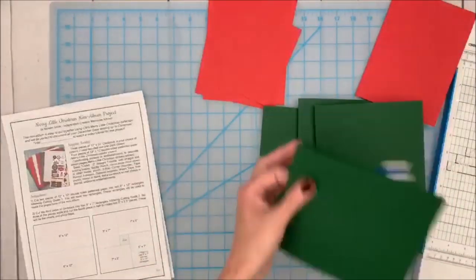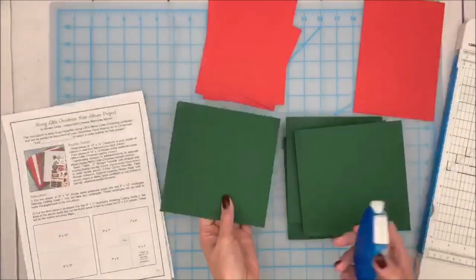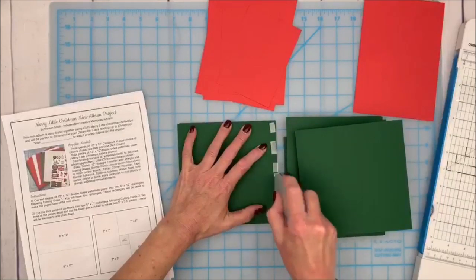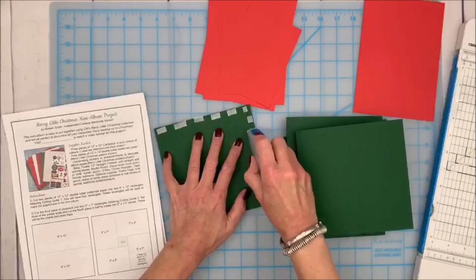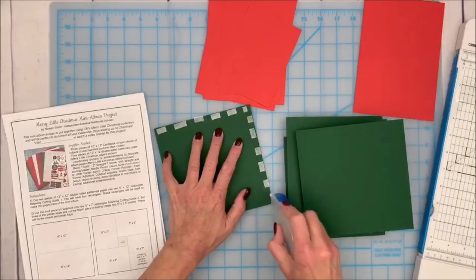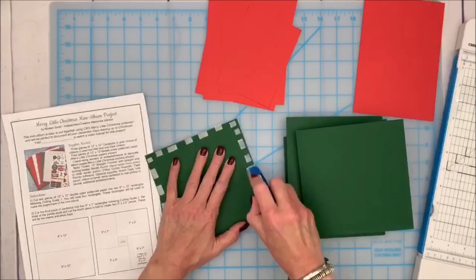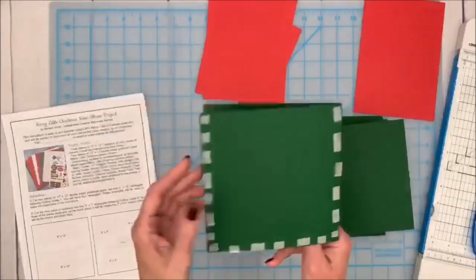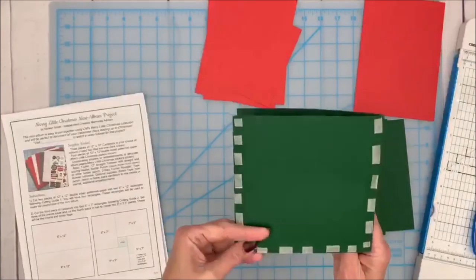So again, I have them all stacked up here. Take the first one and turn it over to the back. We're just going to put adhesive as close to the edge as we can. You can always fold it in if we go over a little bit. All along the bottom and all along the sides. Okay, turn it again. So see how I went over there? So just fold that over like that, and down here too.